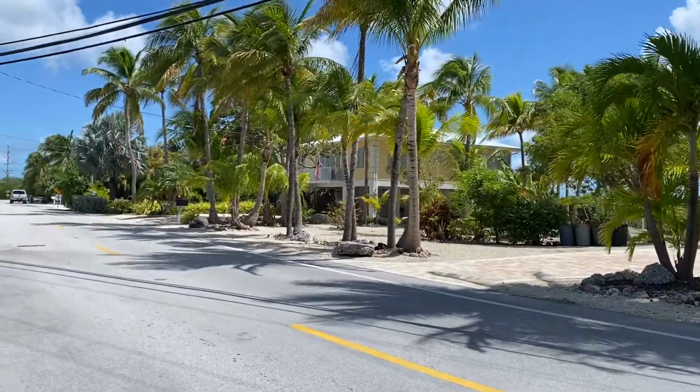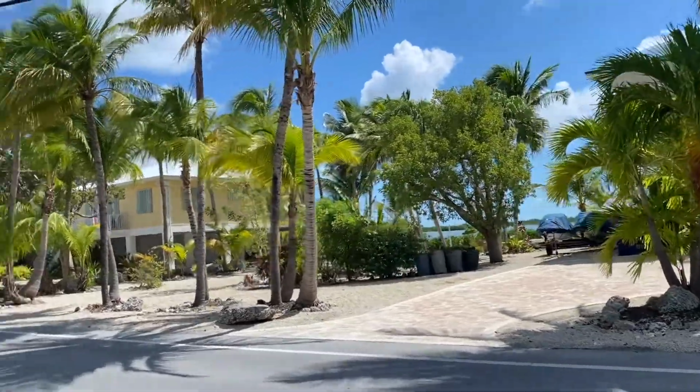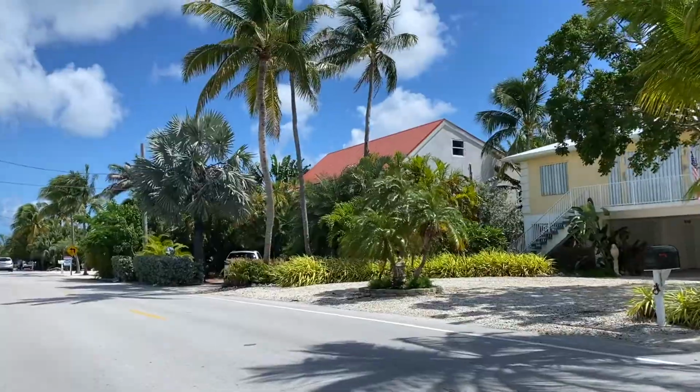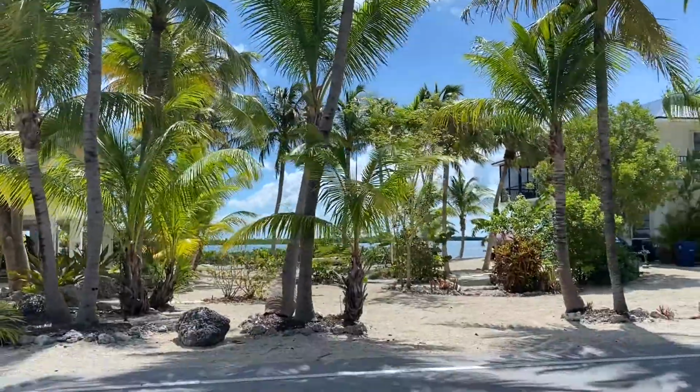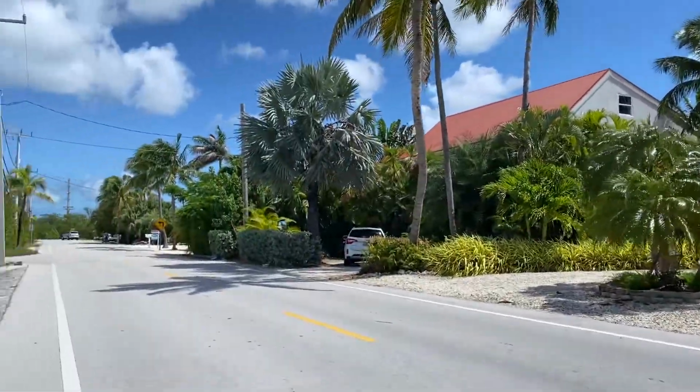All right, but I'm going to flip the camera around here, show you a little bit of the neighborhood, and then we're going to go ahead and jump into the charts. So here you go. This is like the main street here. That's the bay right there, right across. You got the bay and you got the palm trees. You got the water right there, guys. The ocean's right there. Like, what else? What more could you want if you like the tropics and you like to fish and you like the ocean?